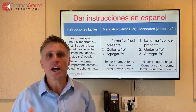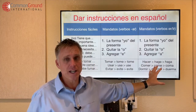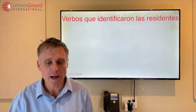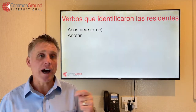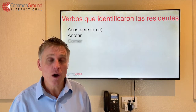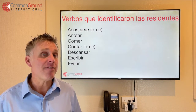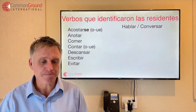After we reviewed how to formar instrucciones, whether it's the simple ones or the actual usted commands, I said, hey, what are some verbos that come up in your conversaciones prenatales, in your prenatal conversations? Here's what they identified. Acostarse, the verb to lie down. Anotar is to record or write down, make a note of, basically. Comer, to eat. Contar, to count. Descansar, to rest. Escribir, to write. Evitar, to avoid. Hablar o conversar, to discuss.